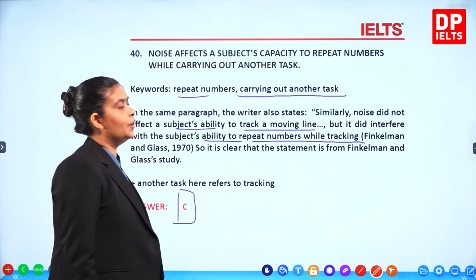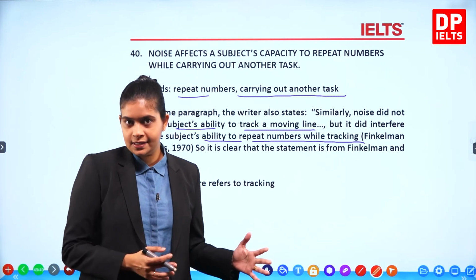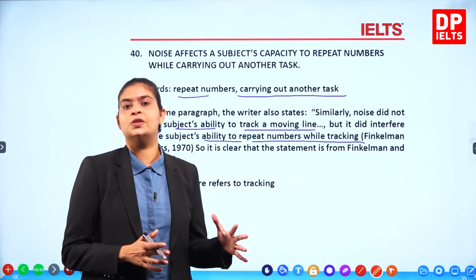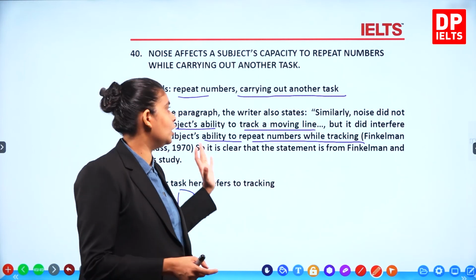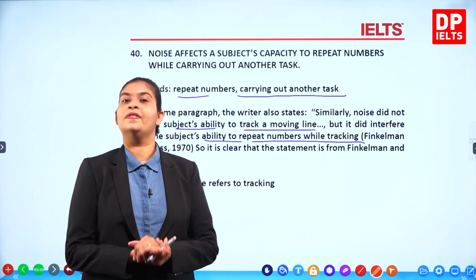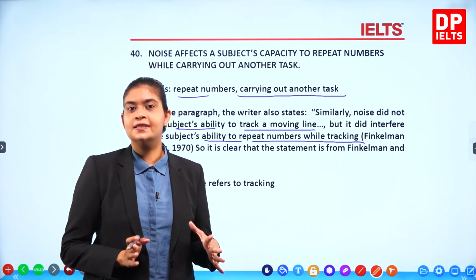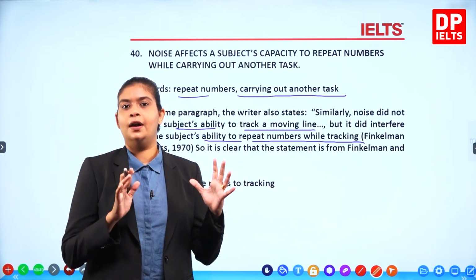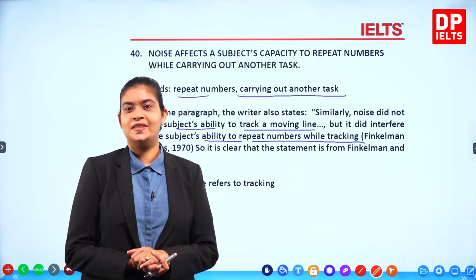Now I think with that, you've got the answers for test 4, which is for the academic students, and I've pinpointed where you can find the answer. So with that, we come to the end of the discussion where we discussed the academic answers for test 4 in Cambridge Book 7.